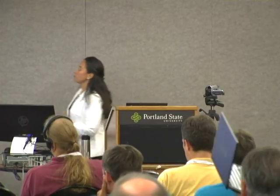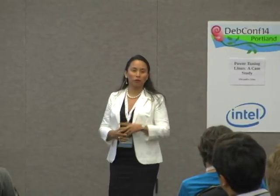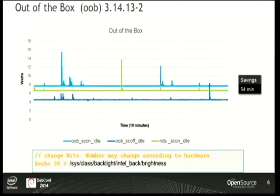Right, so here in this graph, I took out-of-the-box Debian on the computer that I'm showing you. I just installed the Jessie distribution, and the lower blue line is the screen off idle.